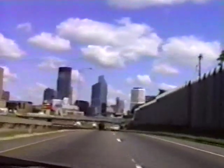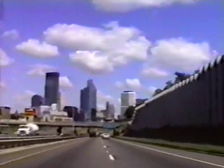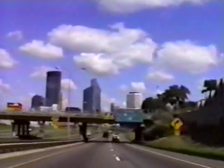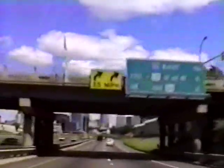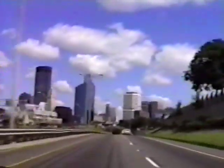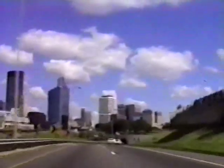Downtown Minneapolis has really grown up in the last few years. When I used to work here, the tallest building in town was the Foshay Tower. It went up to 28 stories. Now those buildings over on the left go up to 60 and 65 stories. So the town has really grown up. It's very easy to get lost around here now.